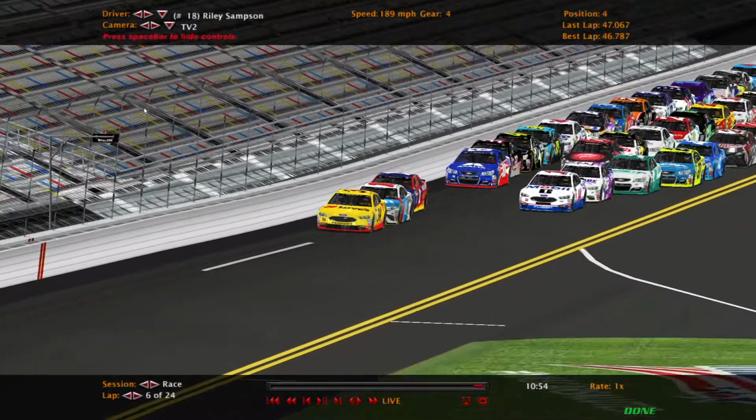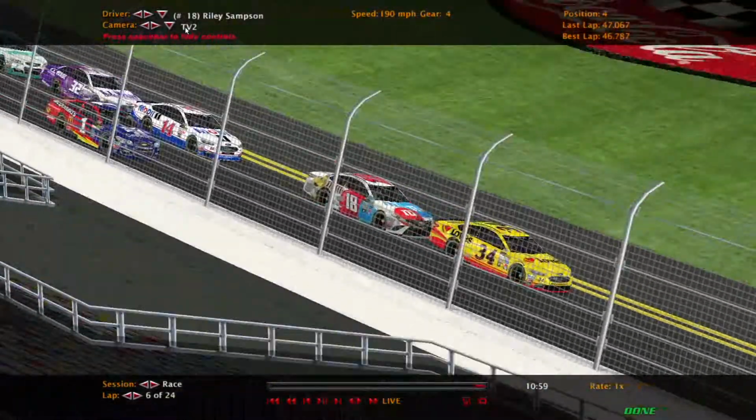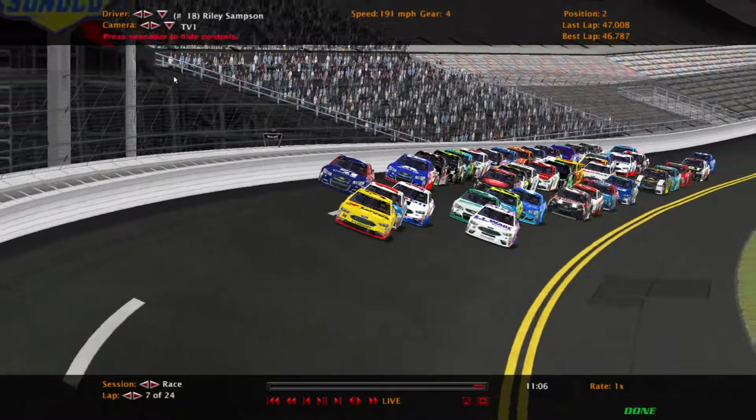Now down the front stretch. Sampson's going to need help, though, to make this move. You rarely see people make passes on their own at Daytona. It's very hard to do it at the plate tracks. You need to have some help. Jake West could be his help. Benny Watson could be the help. Here comes Watson, 3 wide for third.